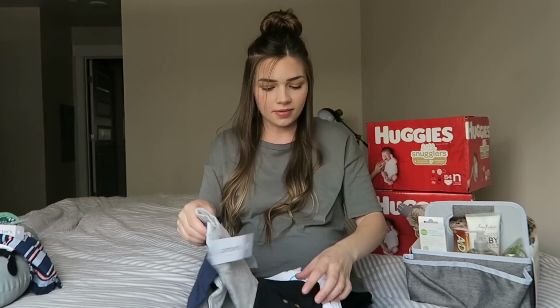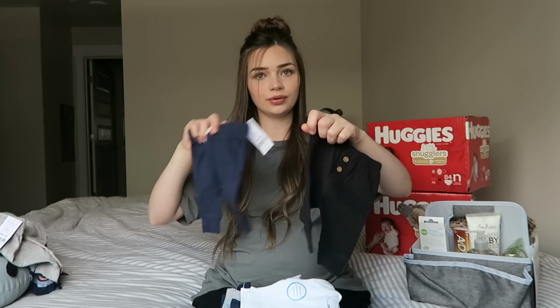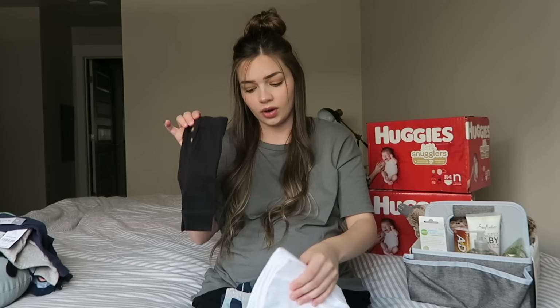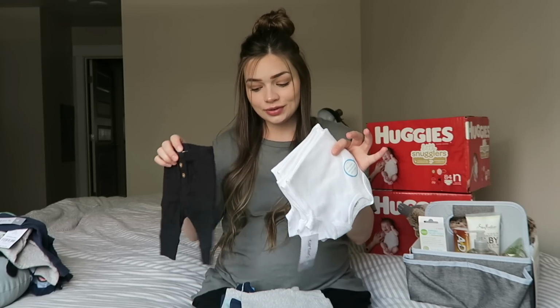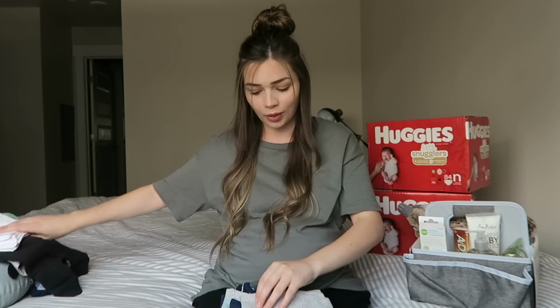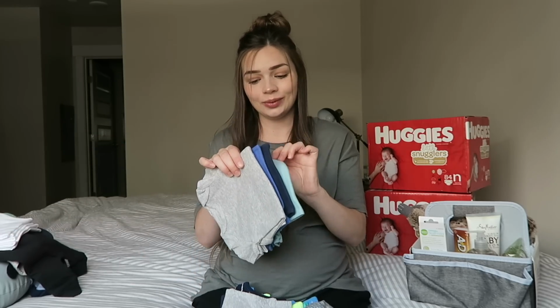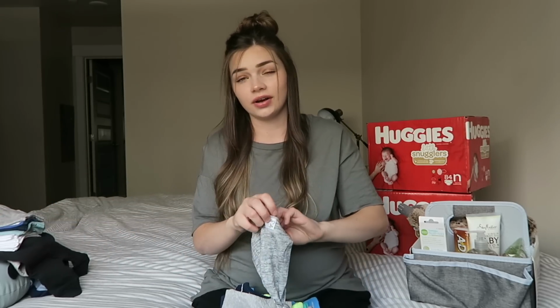We have some pants, a couple gray ones, and then blue and black. Again, I think this would be really cute with a white onesie and that black hat. That would be really cute too. No, he needs a little more color in his wardrobe, so I did grab these blue onesies. They came in a pack of 5, again, from Carter's. I like that their stuff is really good quality, but it's also very affordable.